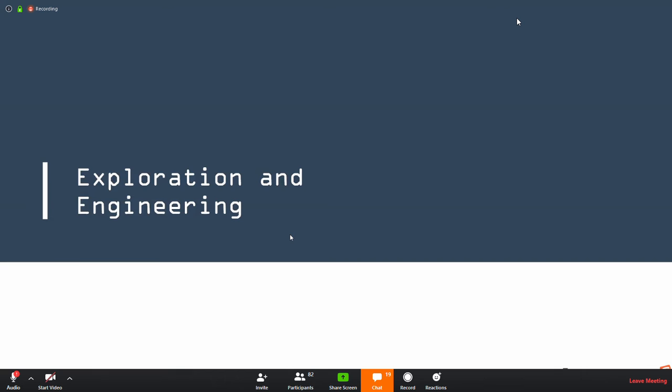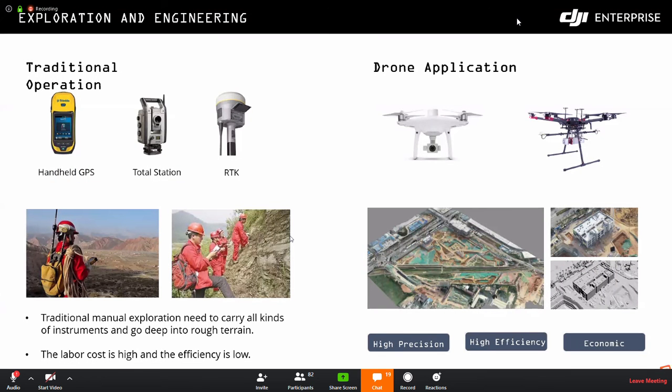Okay, exploration and engineering. At the beginning, I want to compare the traditional operation solution and the drone solution. The traditional solution is mainly based on human resources. The staff should carry the handheld GPS, handheld RTK, and the total station, and go to the exploration area and perform the survey on site. But most of the terrain is very tough, so it's very dangerous and difficult to finish this task. And the efficiency is very low and costs too much labor. That is why we should use the drone solution.